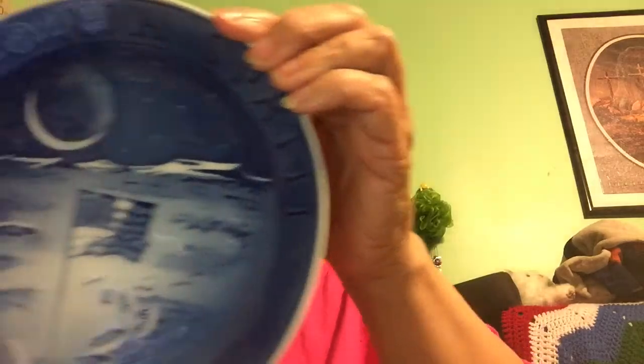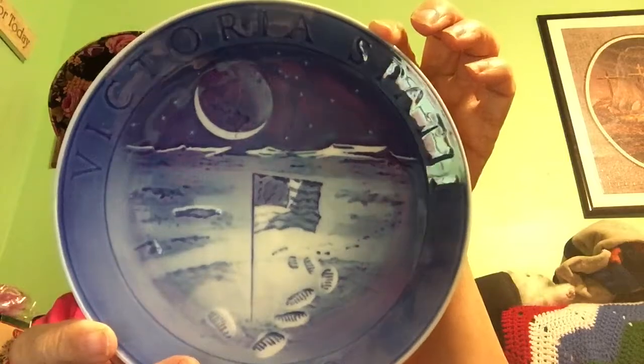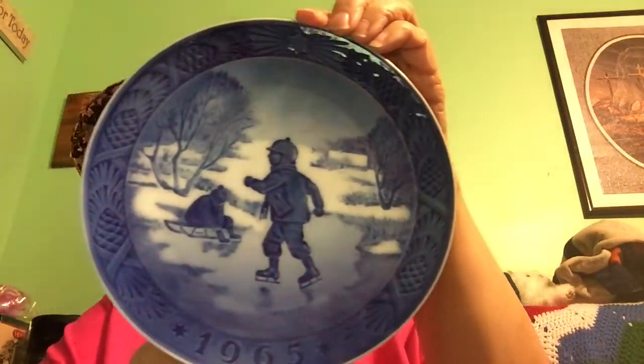Then I got this one. This one said 1969 on it. And then this one says 1969, and it's of the Walking on the Moon. Then I got this one, which is 1965, which is pretty cool. And here's what it does on there. Paid 99 cents for that one, sorry.